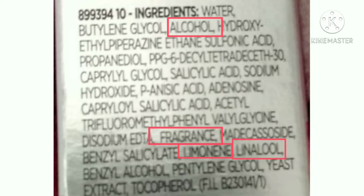Next, fragrance is also put in this essence. As you can see, this arrow points out all the different types of alcohol that are used. They are just listed with different names, but they are all different types of alcohol, which means there is much more alcohol than any other skin benefiting ingredient, which is not a great thing.